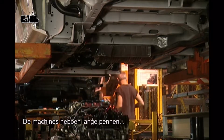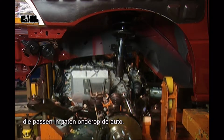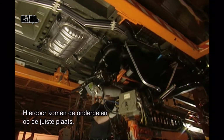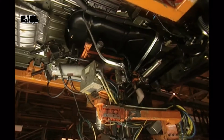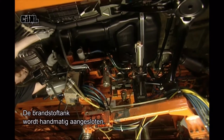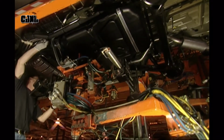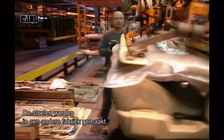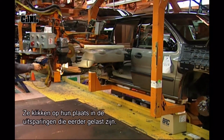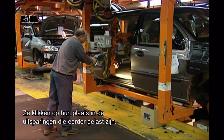The machines that install the components have long pins that fit into holes in the vehicle's underbody. This positions the components with precision. Workers hook up the petrol tank manually. The seats arrive ready-made from a nearby factory. They simply clamp into place in the seat pockets that were welded onto the ladder assembly earlier.